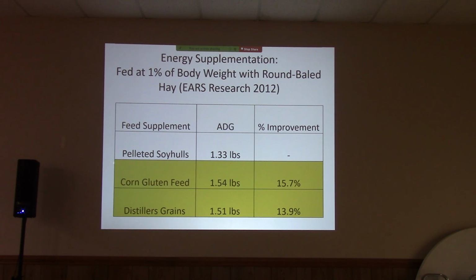The good thing about those Holstein crosses, they're not as efficient as Angus crosses, but boy, are they predictable. They are very predictable.